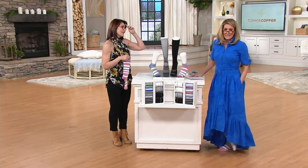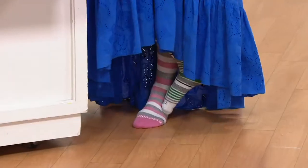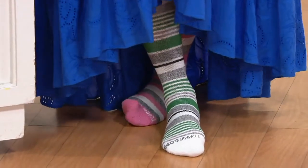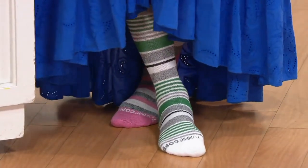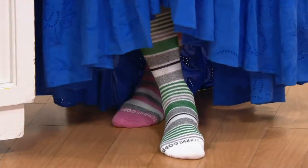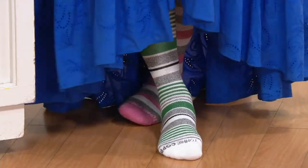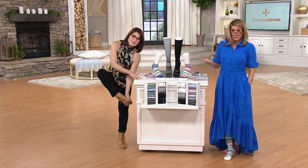It's a poly cotton nylon blend, and they're the perfect medium gauge sock. You know, they're obviously not the sock you're going to wear with a pair of pumps, but you are wearing them with everything from your sneakers and your comfort slip-ons to your loafers, your boots, whether they be fashion or function.